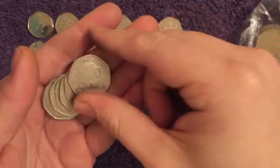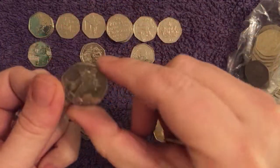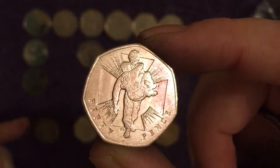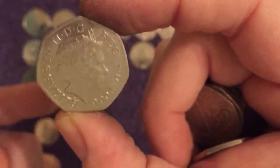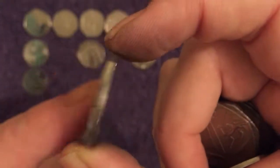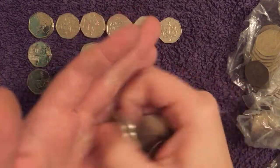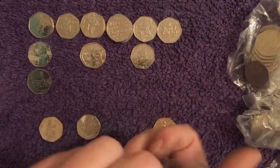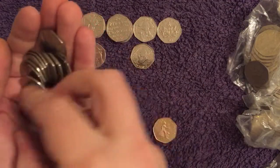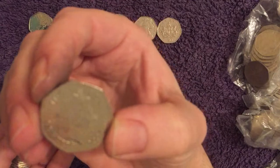Come on, where's the Olympics? We need to make some progress on this book. This is a very nice condition. Victoria Cross Heroic Acts. Might have to see if that's better than the one in the book. Replace that. That's a sparkler actually, that's a very nice condition. One of those coins that doesn't pop up in good condition very often, being 14 years old now, of course. Check the date on it. Yeah, it is 2006.